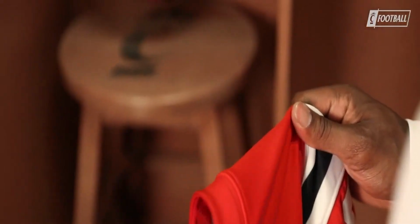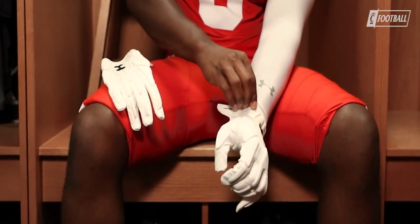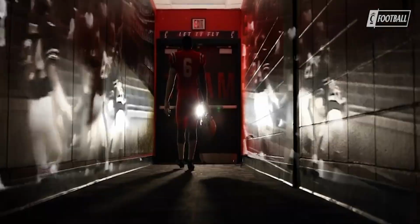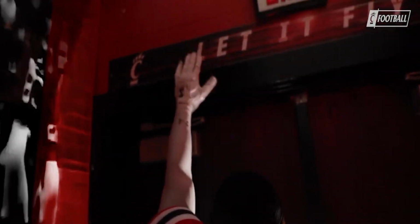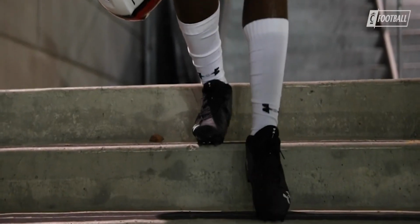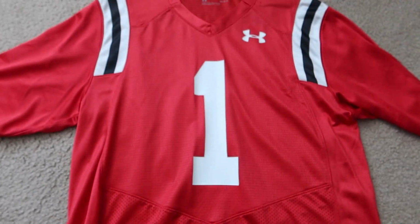But in 2019, Under Armour created a minimalistic uniform that paid homage to the clean jerseys of the past, with an all-red look featuring black and white stripes on the shoulders and the side of the pants, along with a white helmet with a red and black stripe. Now, Cincinnati was scheduled to wear these against Miami of Ohio, and if I remember correctly, they also wore these against UConn. The pride of the Queen City uniforms were inspired by the Bearcat teams from the 50s and the 60s, and the school also brought back the iconic retro Bearcat logo for sideline gear with these uniforms. If you see right here, I own this jersey, and that little logo is down at the bottom of the jersey.